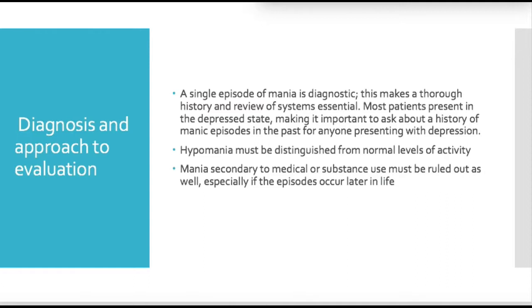And of course, a thorough history and a good review of systems is an essential part of being able to make the appropriate diagnosis. Most patients present in the depressed state, so always screen every patient with depression for bipolar disorder, and hypomania must be distinguished from normal levels of activity.